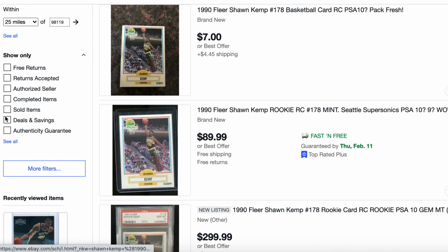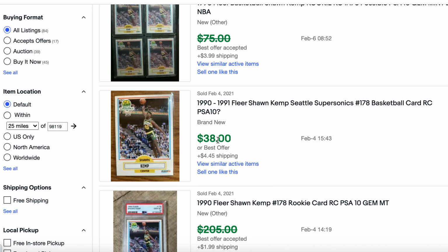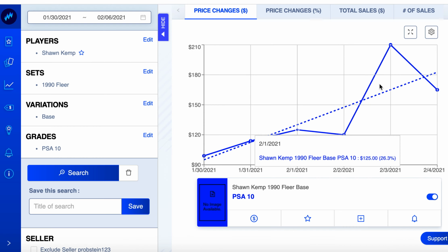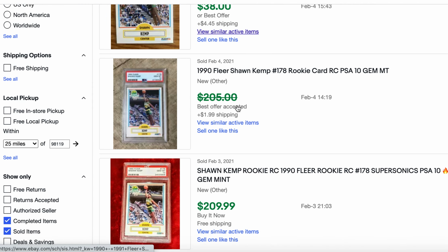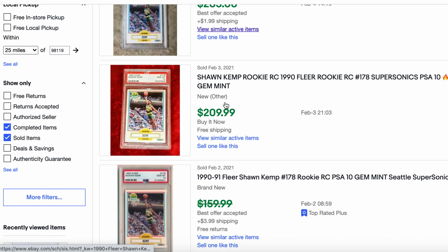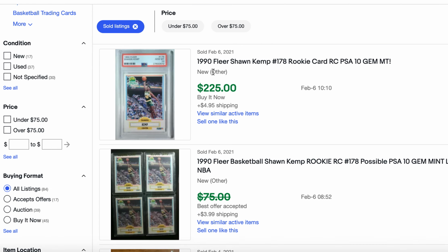Let's click the sold real quick. $225. Yep. So 225 hasn't popped up in the Market Movers tool yet, because it usually takes them 24 hours to load that in, and this one just happened today. So another one. This one went for that. This must have been the best offer accepted. 160 whatever. 209. Okay. So yeah, it's going up because now 225.